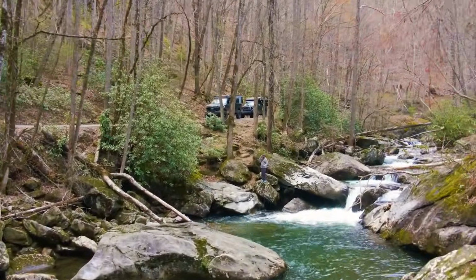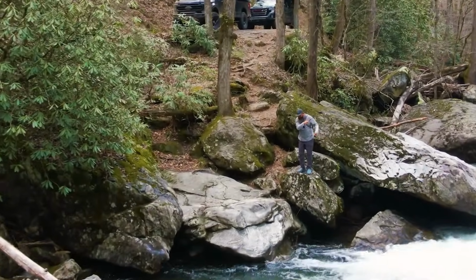There he is! I just caught that one more fish. Woo!